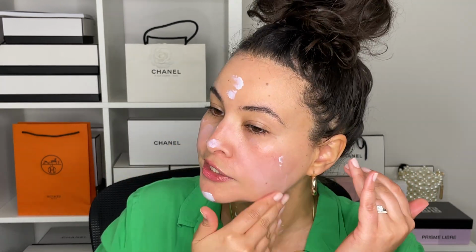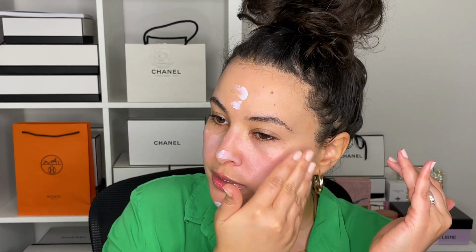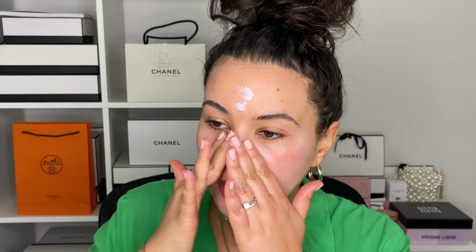I am going to keep this light and fresh, but I always go into a sunscreen, and I just realized that I very rarely ever show you the sunscreen that I'm using because I always do it off camera. So I thought for today we could just go ahead and do that together.